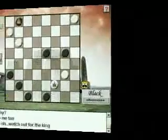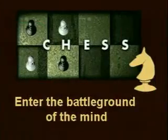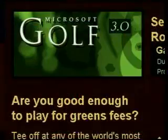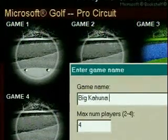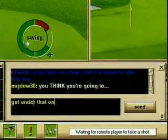Check out the menu. You can jump into checkers. Roll into backgammon. Slide into chess. Then sneak a peek at what's in the cards. I see hearts and spades and bridge. And since we're on a roll, in games like Golf 3.0, you can name your game literally. Which means you can host a game and name it anything you want. Like Big Kahuna Masters. And write chat messages back and forth during the game.